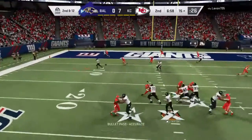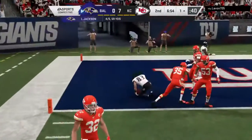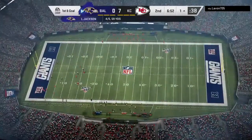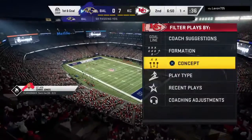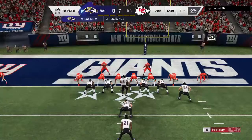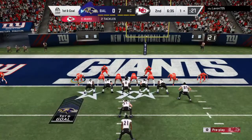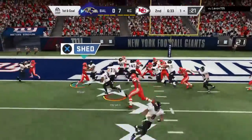On 2nd and 12, Jackson. That's going to be caught at the 10-yard line. And he's brought down. The Raven passing game getting in sync. Another 1st down. Seems as if the passing attack's starting to heat up a little bit here in the 2nd quarter. You can sense and you can see the momentum.